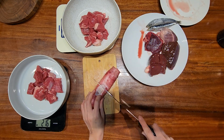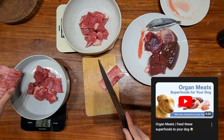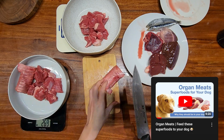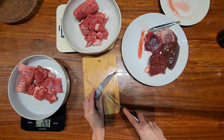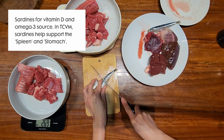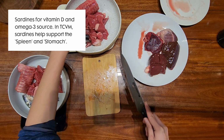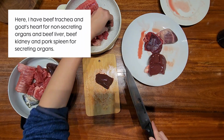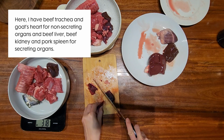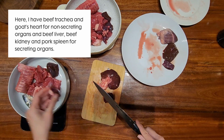Next, I have organ meats. Make sure to watch our organ meats YouTube video to learn why they are an important part of your dog's healthy diet. I also have fresh whole sardines for vitamin D and omega-3 source and to support the spleen and stomach. Here I have beef trachea and goat's heart for the non-secreting organs, and beef liver, beef kidney, and pork spleen for the secreting organs.